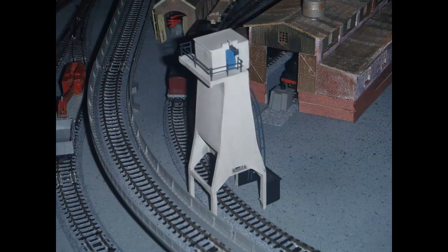Those are the wires for the set of points next to it, because I don't want to pass them through the board and wire it permanently at the moment, because I may have to move this whole spur to get the coaling tower to work.